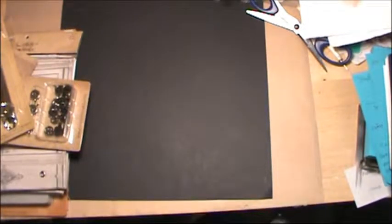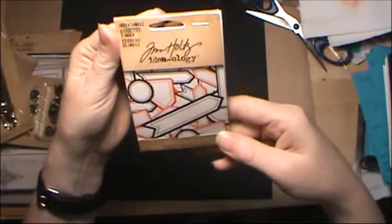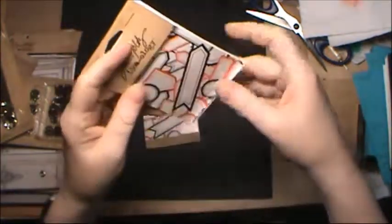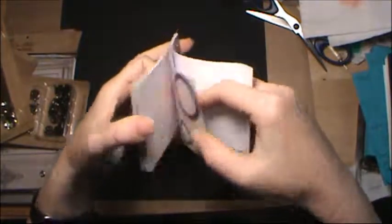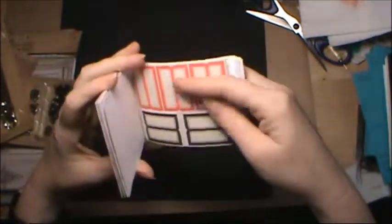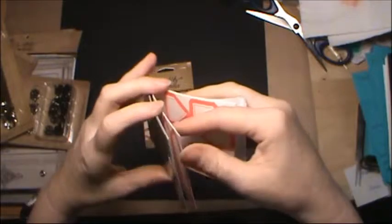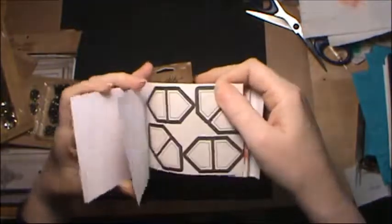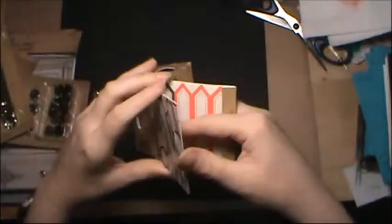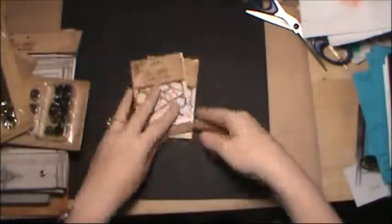And then I got packet 2 of these. They are index label stickers. And you just get a nice assortment of black and red sticker shapes. These will be good for file tabs. So are those. And then there's some pointing arrows you can add to things that you like.